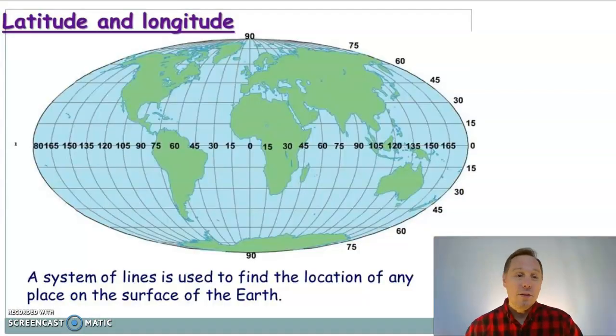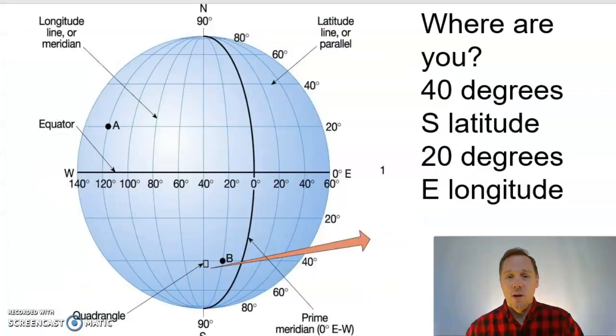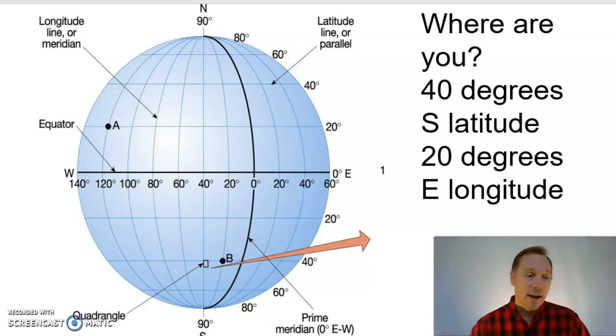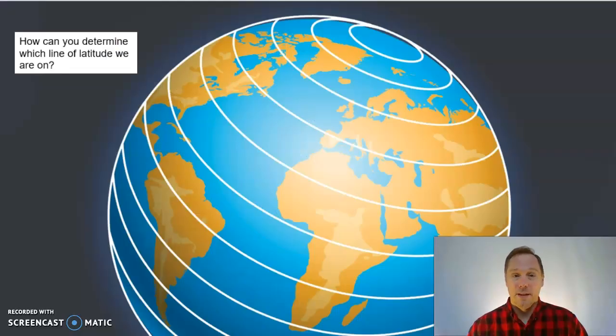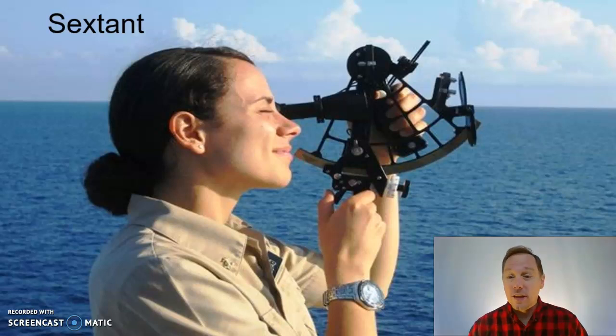You bring those two pieces of information together and now you know exactly where you are on the surface of the planet. For example, hey, where are you? Letter B. Well, I'm at 40 degrees south latitude, 20 degrees east longitude. With those two pieces of information, you now know exactly where you are on the planet. The most famous line of latitude that you may have heard of is the equator. So, how can we determine that? How do we know what line of latitude we are on? We use a tool called a sextant.